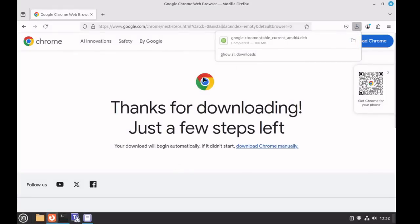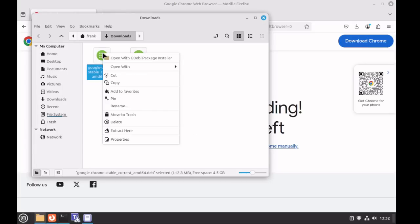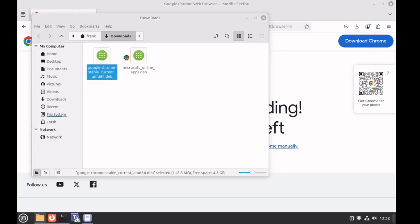And then once it's downloaded, you'll see it right here, right? So this is all it is. So we could actually just go show in folder. And there's Google Chrome. And we could choose open with the installer.